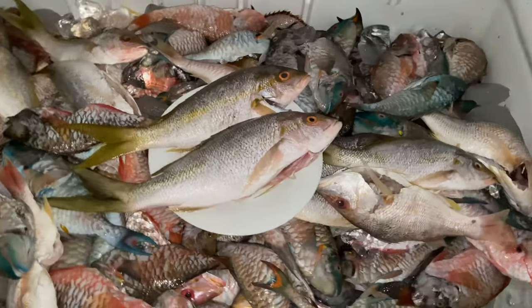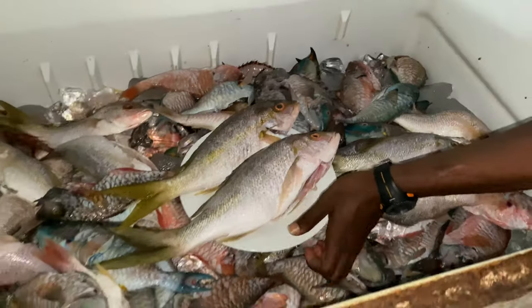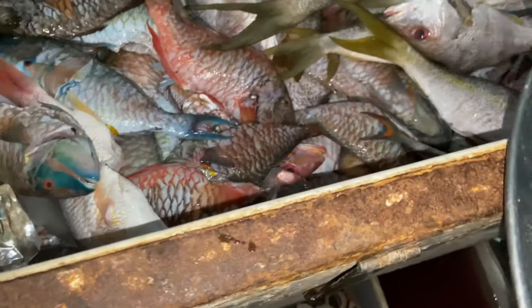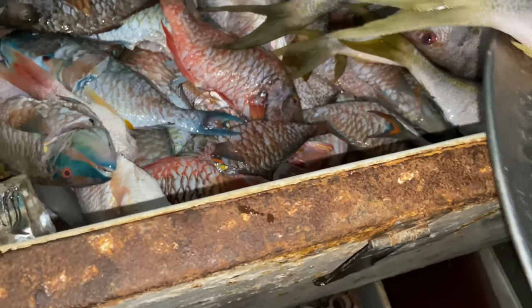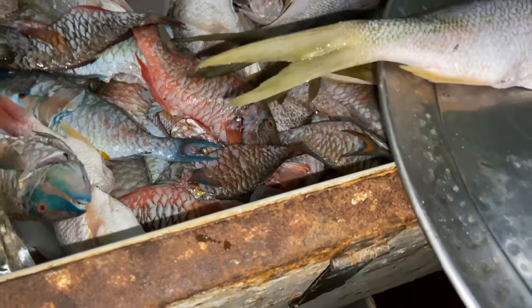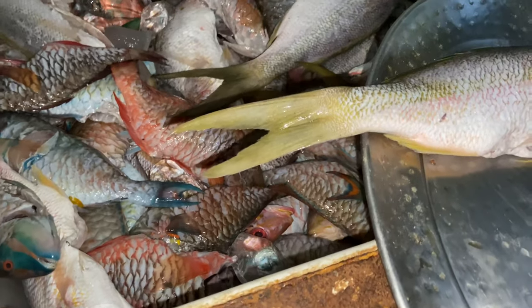You can choose your fish from the lot. It's a little pricey though, I must admit. As at this restaurant, it was 1,700 per pound for the fish. So be warned. It's really good, but a little pricey. More pricey than other places.